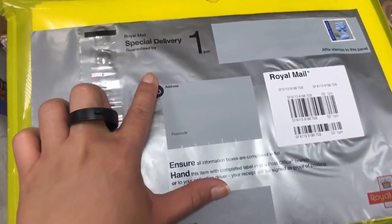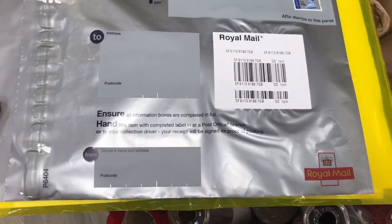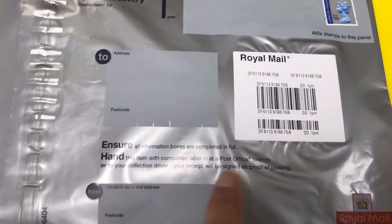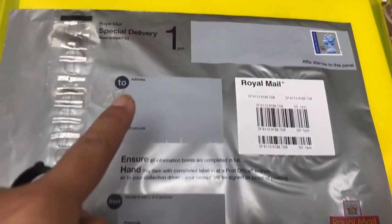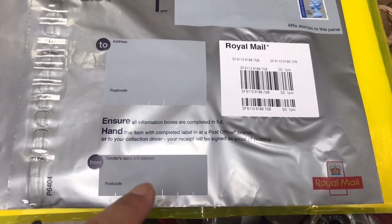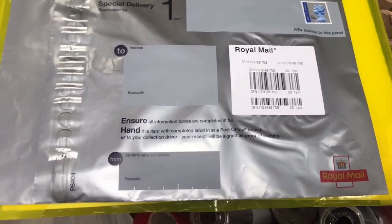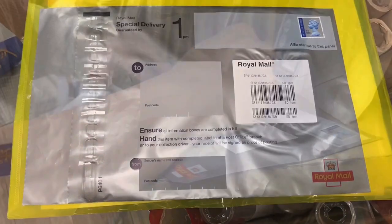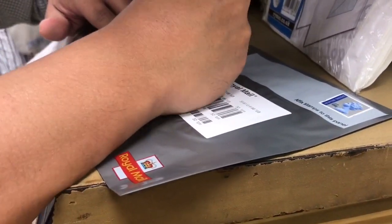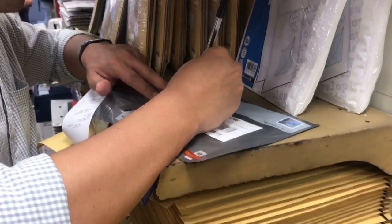Here how the special delivery envelope looks like. So we need this kind of envelope with tracking number somewhere here. Yeah, so all you have to do is put your address, postcode, sender's name and address, postcode. That's it. So don't forget to take note or take a photo or a copy of the tracking number so you'll have a proof of your tracking number.